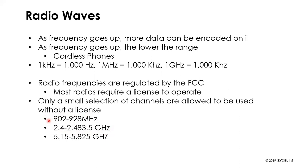Each of these jumps up in spectrum also increased the amount of spectrum that was available. The more spectrum that's available, the more people who can use it at the same time before there's some sort of interference. So Wi-Fi uses the 2.4 and 5 gigahertz spectrum, just like cordless phones do, and a number of other consumer devices that use wireless RF.